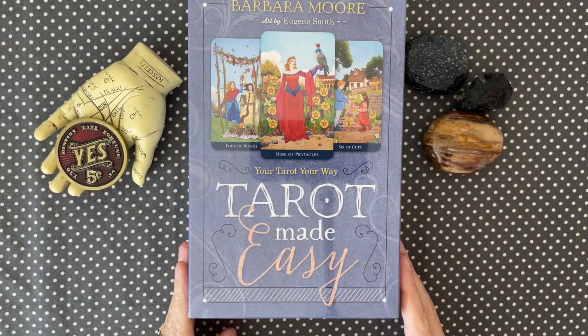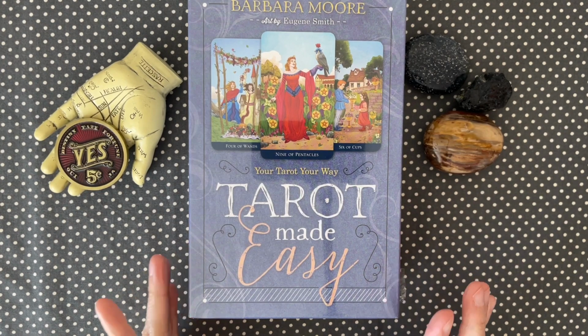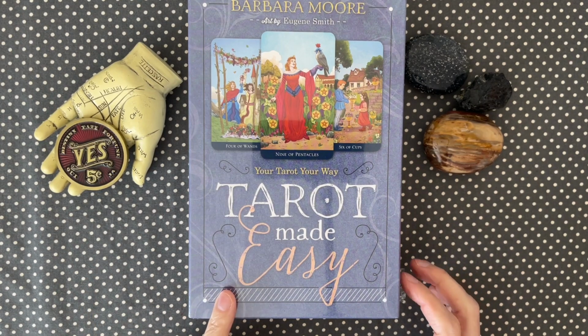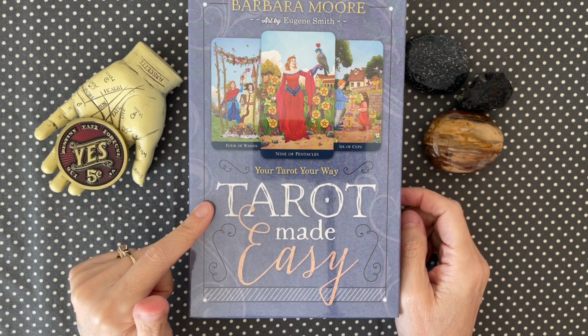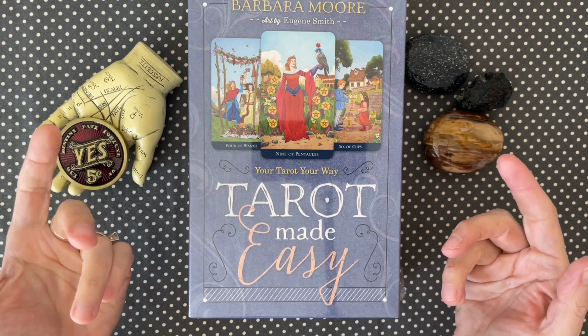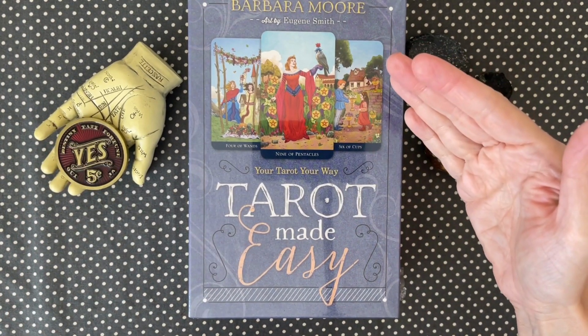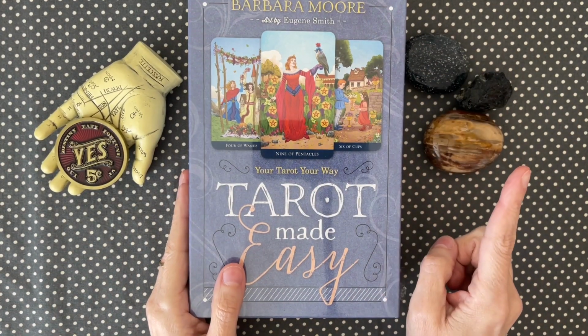So the last one is Tarot Made Easy by Barbara Moore and Eugene Smith. Now let me know in the comments, because I think there are several printings or iterations of this deck. Now I think this is known as the Classic Llewellyn deck. Not the one that's out of print, but one that's still in print. It had a yellow box with, I think, a depiction of the Fool card. Let me know if you have that version.